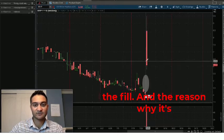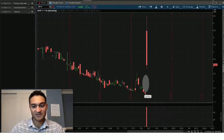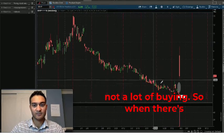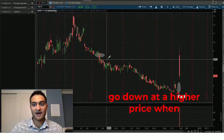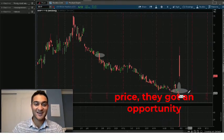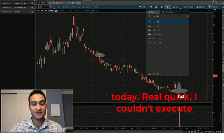And the reason why it's filling below, or has a big red day today, is because the stock normally was getting pushed down, not a lot of buying. So when there's an opportunity for more people to short, or want the stock to go down at a higher price when they know it's going to probably result in a lower price, they got an opportunity. And that opportunity took place today.